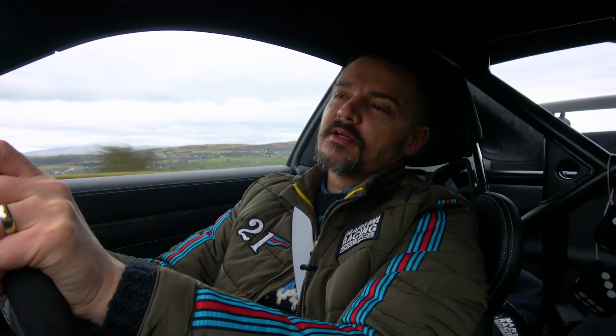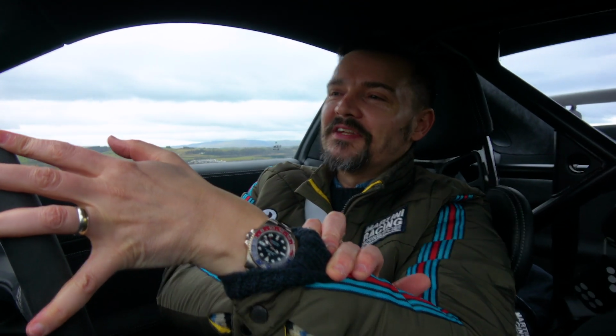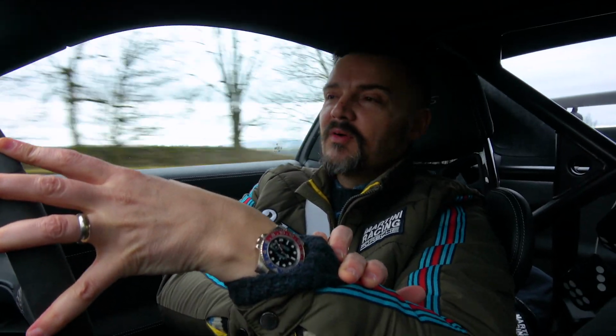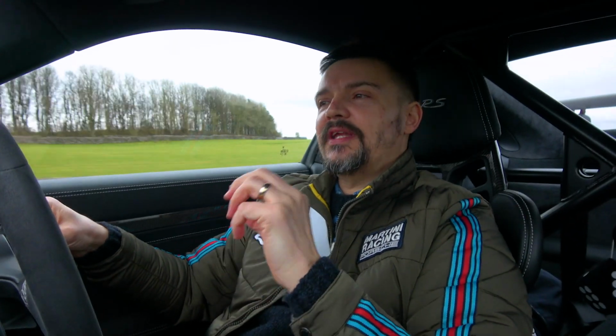Okay, a little bit of watch talk then, because I've not really been focusing on that too much. So today, under the newly acquired Fair Isle Shetland sweater, which I've just recently received, I'm wearing my GMT Master II 116719 BLRO. Now, this watch was launched a few years back now, and it was the first Rolex that had a ceramic bezel in red, and this was a thing which Rolex didn't think was possible.